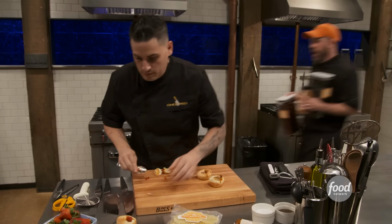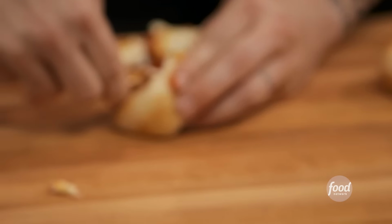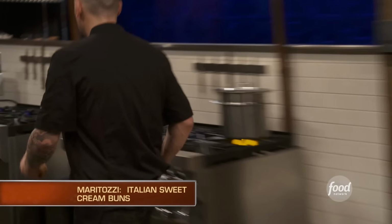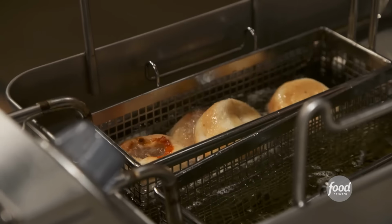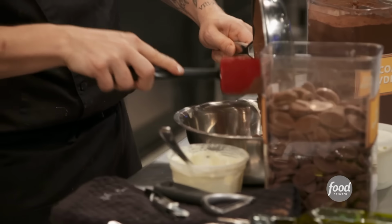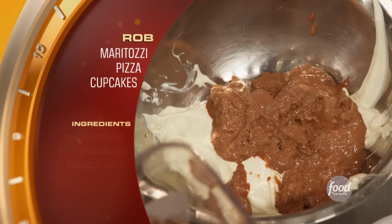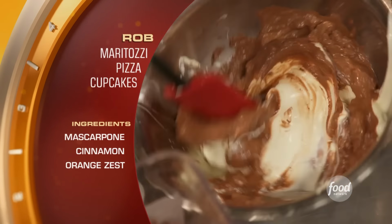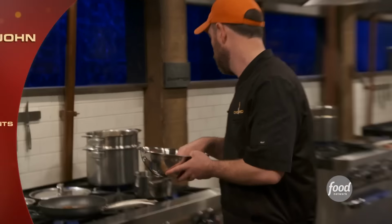Brioche in Rome is usually stuffed with creams or chocolate mousse to make a maritozzi. Just winging it at this point. I scoop out the sauce and cheese and get it into the fryer. While traditional maritozzi is made with whipped cream, I decided to grab the mascarpone and mix it with some milk chocolate. I'm gonna make pizza fried donuts with a mole chili strawberry dipping sauce.